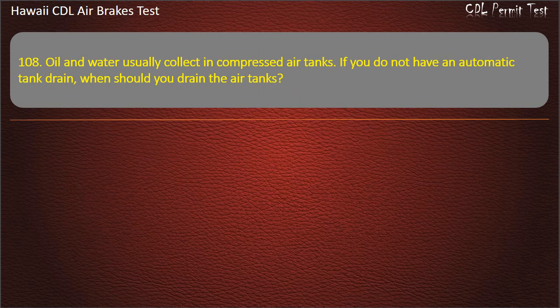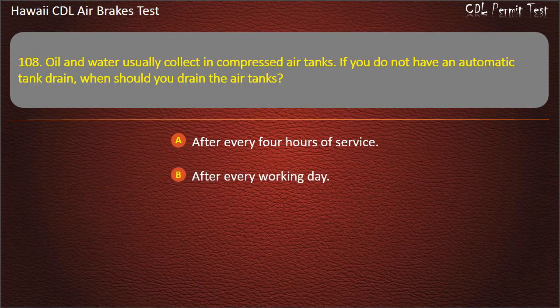Question 108. Oil and water usually collect in compressed air tanks. If you do not have an automatic tank drain, when should you drain the air tanks? After every 4 hours of service. After every working day. Once a week. Answer. After every working day.